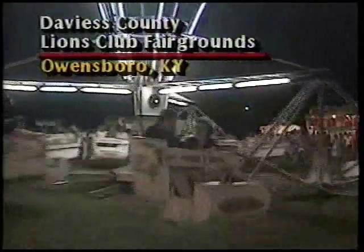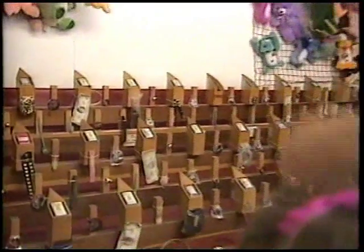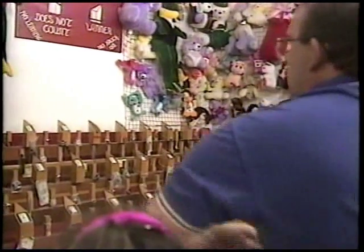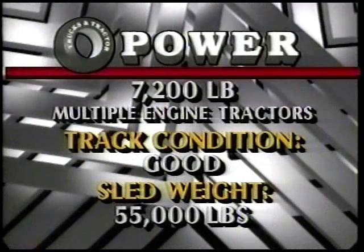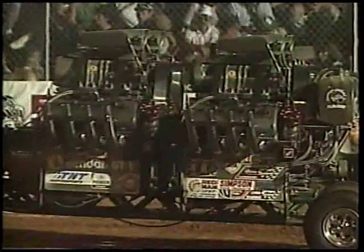A county fair atmosphere here in Owensboro, Kentucky at the Lions Club Fairgrounds, and everyone gets in the competitive act here at the arcade. But on a more serious tone, 7,200-pound modified tractors, and we're looking at 300 feet of Kentucky clay. It's 7,200-pound multiple engine tractors, good track conditions. The sled weighed about 55,000 pounds. Gary, the 55,000 pounds is about the equivalent weight of an average 3-bedroom home.